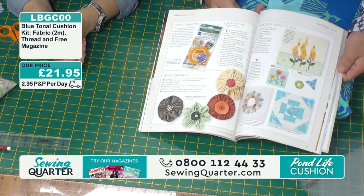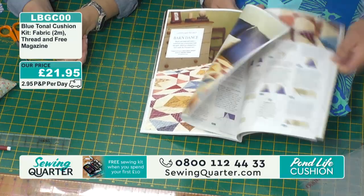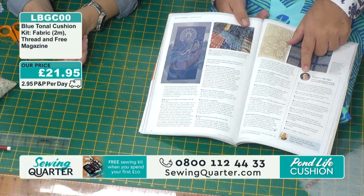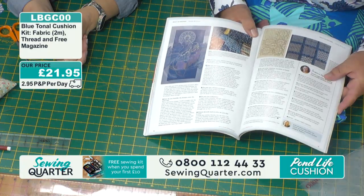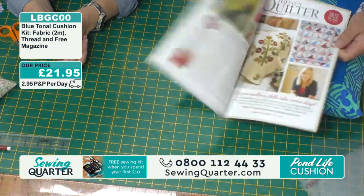Oh, Suffolk Puffs, or they call them yo-yo centres. I've never understood why they call them Suffolk Puffs, because they used to be called that, didn't they? Oh, that's Susan who was on the other day. Now, big argument, Sashiko, Sashiko. She says Sashiko, I know. Anyway, and then next issue, Angela Waters is in the next issue.